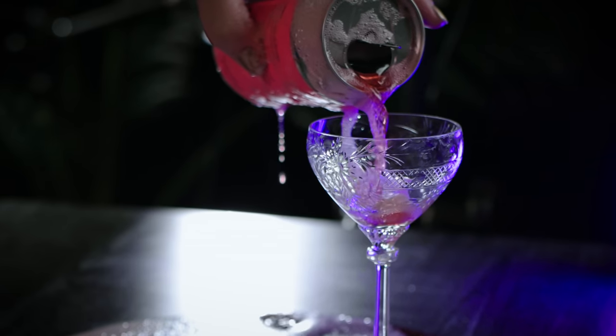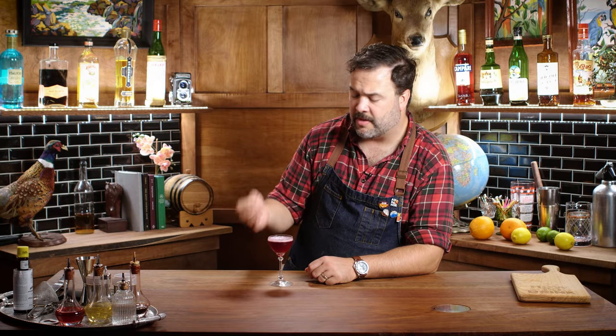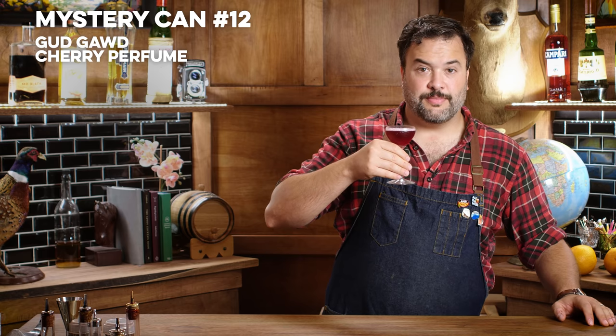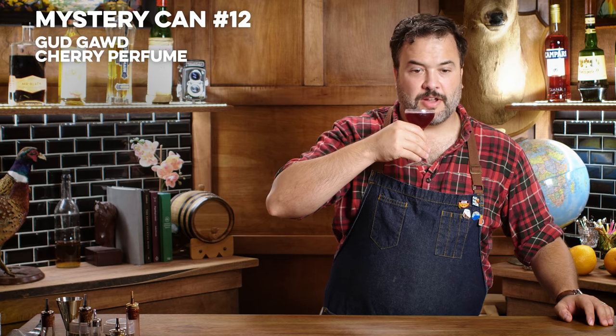A dainty drink. A dainty drink in a vintage glass. A little bit of frothy head. I mean, it looks like a canned version of a Clover Club, but I know that that is not what it is. Oh my God. What does that smell? Cherry perfume. And I mean, like, it smells like cherry perfume, like something that was cooked up in a parfumerie. Oh, it's like drinking grandma's soap.